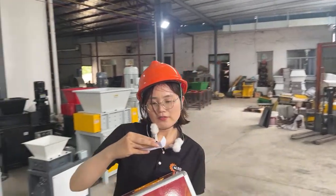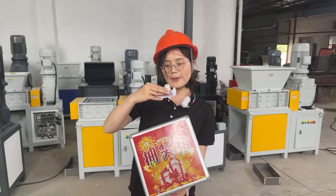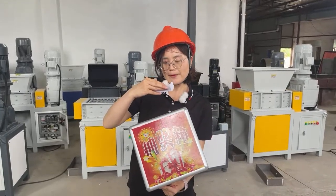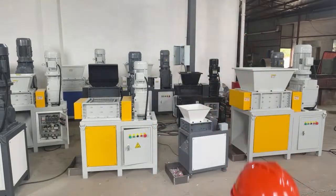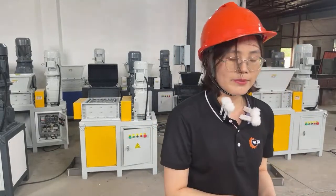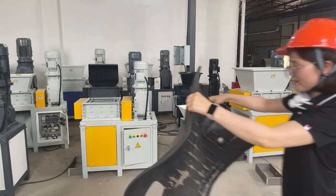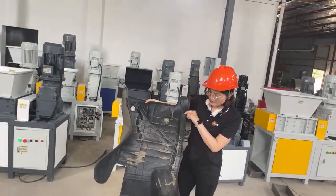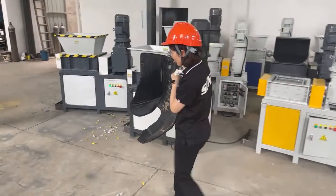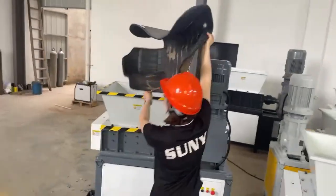Oh, this is the material, rubber carpet, from Mexico too. Let's see the rubber carpet. I think this one. Yeah, this is the rubber carpet we took off from the car. So I think this is a normal material we see in daily life.